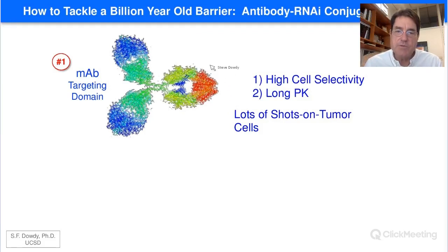And so what we do is we've engineered site selective handles into these, and that allows for conjugation at specific locations rather than trying to conjugate all around. And the antibody drug field has really been the leader in site selective conjugation. Seattle Genetics has done a beautiful job, Amgen and Genentech as well. So we like antibodies because of the high cell selectivity combined to a number of receptors that are available. And they have long PK. They've been selected for long PK.